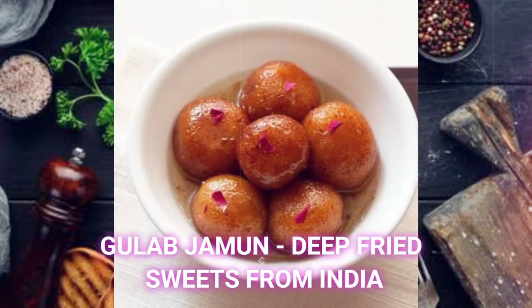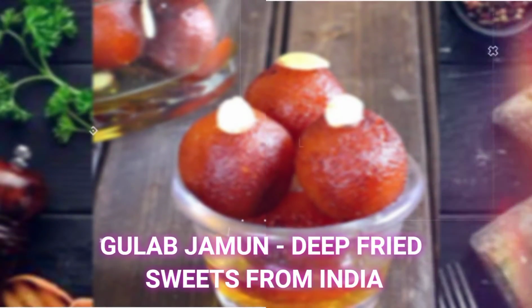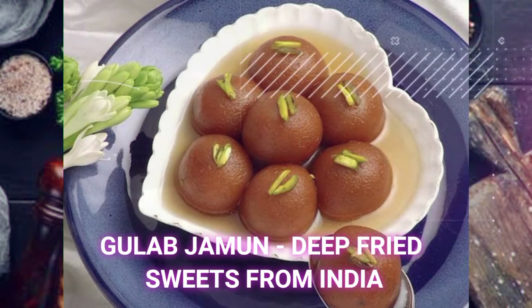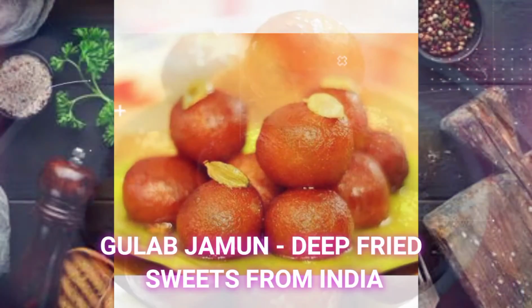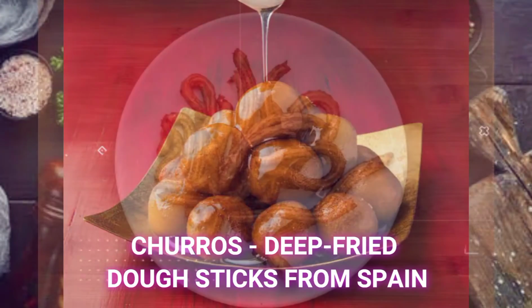Gulab jamun, or deep-fried sweets from India, are bite-sized donuts soaked in syrup, made by mixing dried milk powder, flour, yogurt, and clarified butter with flavorings.